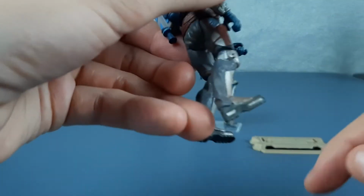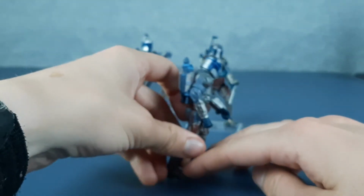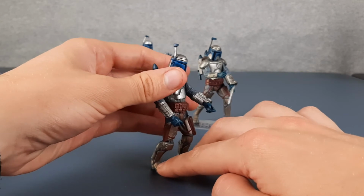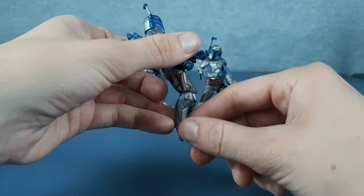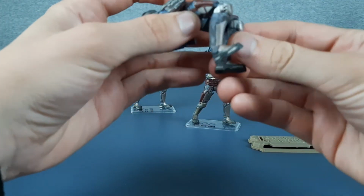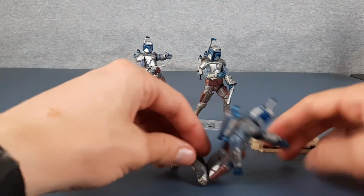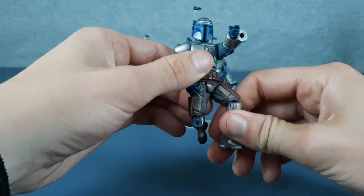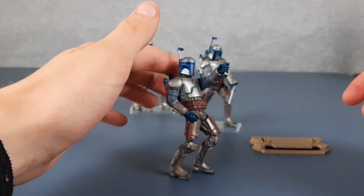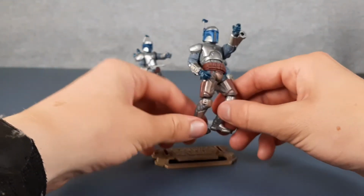I think it's because you can't really articulate his feet, and he's poised to lean back. Otherwise, if you try and stand him up straight like that, he leans forward, so you have to lean him back. And then he has one knee that articulates. Or no, the other one does too. I thought on the back of the box it showed him kneeling down, so if you want him to kneel down and shoot his flamethrower, or just point his blasters, you can do that. But I think it helps more for leaning him back. When you do that, I've had trouble getting him to stand up. So definitely get a stand.